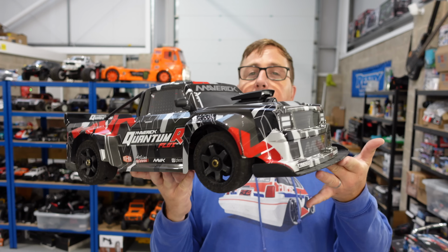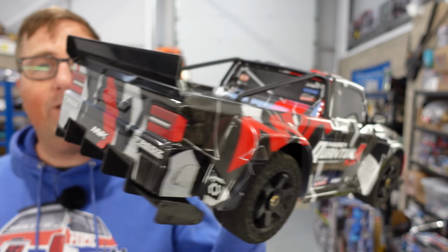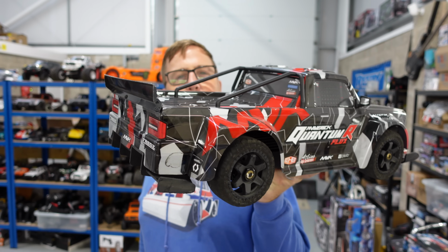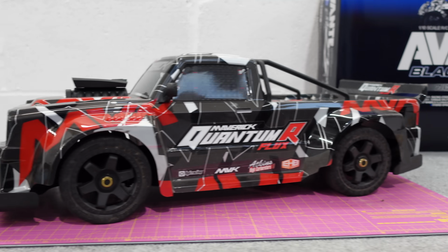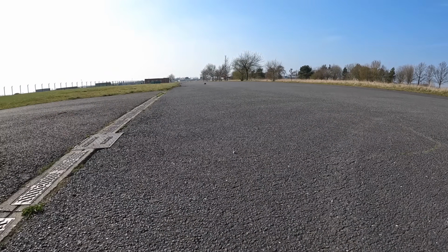Those of you on a slightly tighter budget, this is the Quantum R Flux from Maverick, a 1/8 scale street basher. I guess you could say the looks are inspired maybe by the Huna truck. And these are really good value for money. 1/8 scale, 4S, will do close to 50 mile an hour. Wow, that is fast.